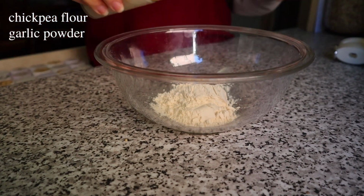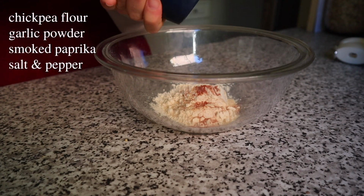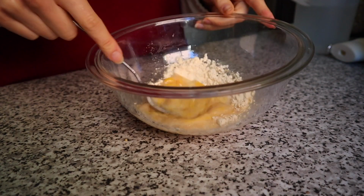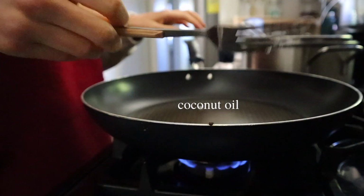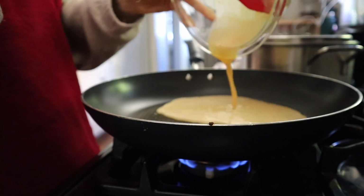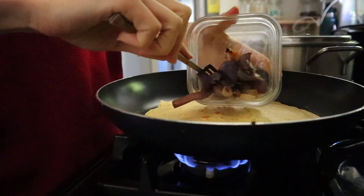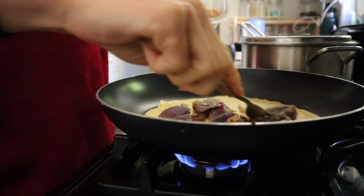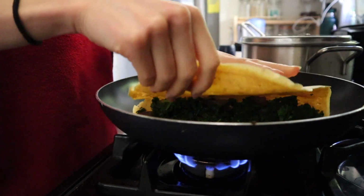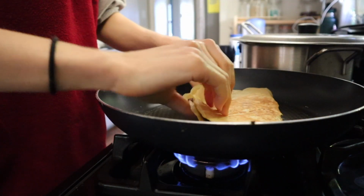And for lunch on Friday, I made a chickpea omelet or a chickpea crepe. I'm not really sure what to call this, but I just mixed up some chickpea flour, garlic powder, smoked paprika, egg, and some water. I added some coconut oil to a pan and just poured in my batter, and I just spread that so that it was a nice thin layer across the pan. I also added in some of the leftover veggies from the night before and some frozen kale that I just microwaved. I served that up with some kimchi and tahini, and that was my lunch.